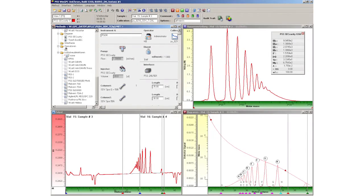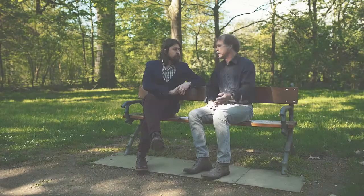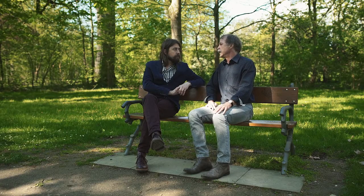So we've just run our sample through the GPC system. What sort of data are we going to see, and how's that going to help us? If you analyze the sample on a high-resolution column, you get information about individual oligomers, which can be separated by the column. And now the question is, is the sample under investigation a polymer or not?